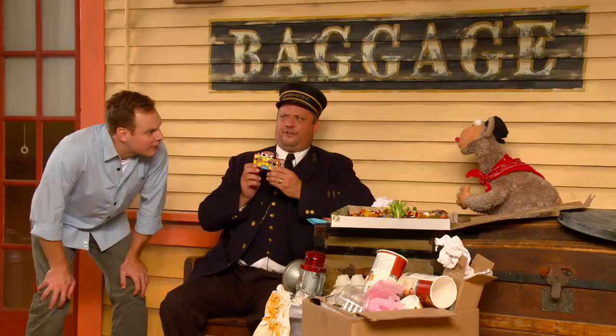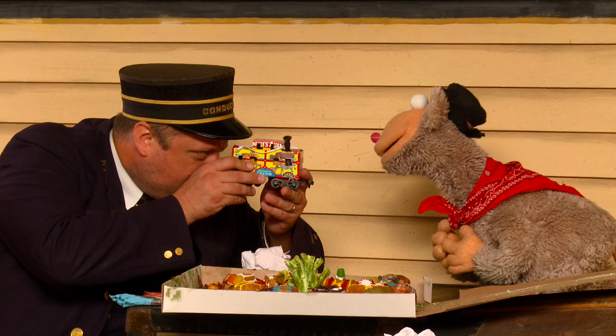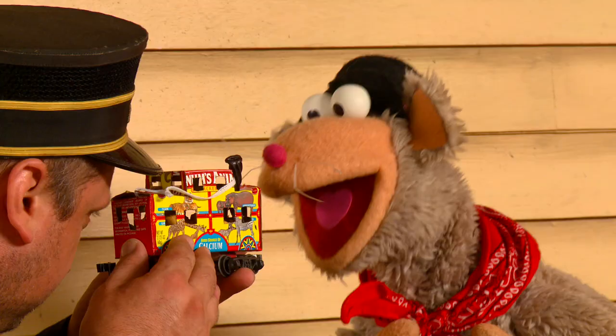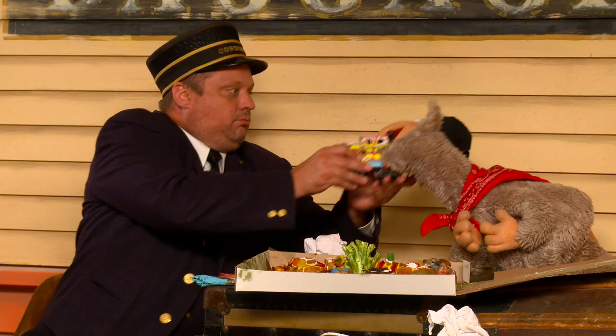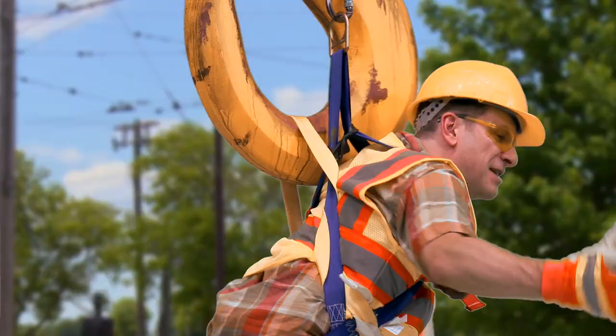Of course. Someone's got to crew the caboose. Let's see. There's a lion, and there's a tiger, and there's a bear? Oh, my. Here, let me see that. Whoa! Let go! Let go! Let go! That's it! Bob, we don't need wooden blocks for the layout. Come on, I'll explain on the way.